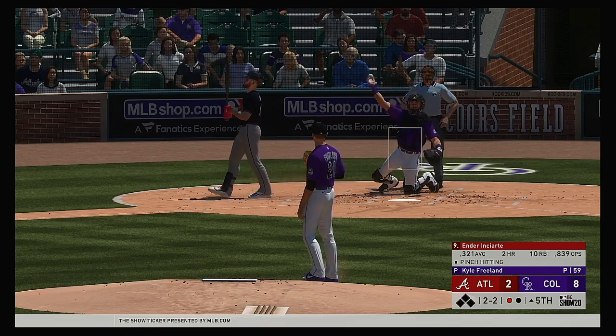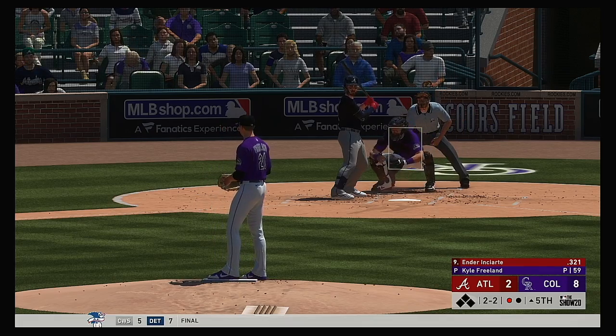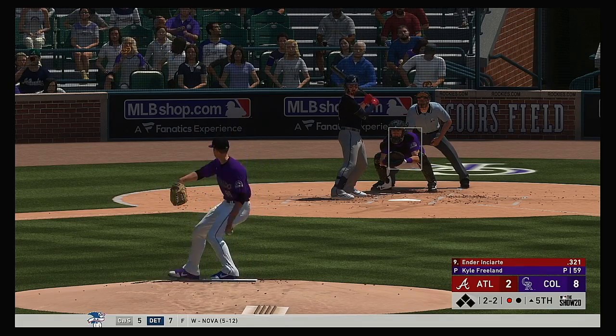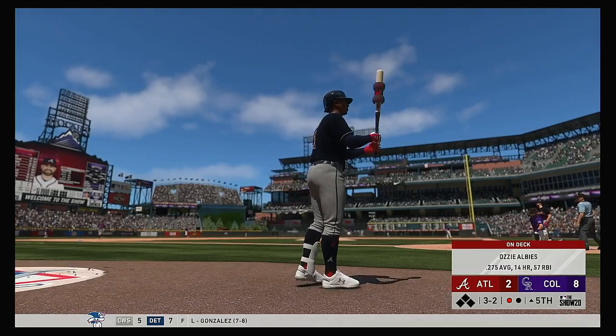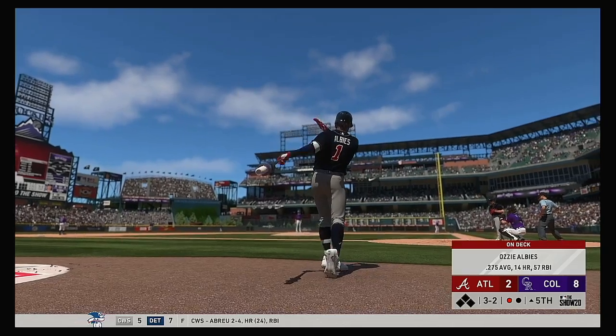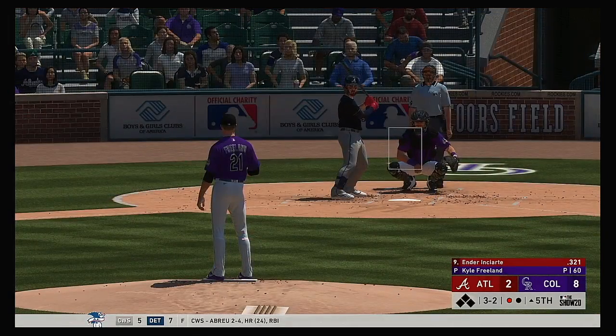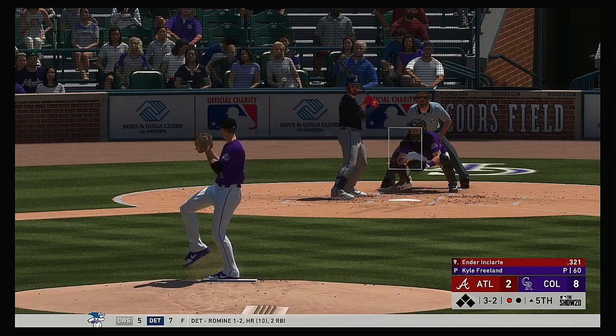Easy take there as the off-speed pitch misses well inside. Full count to Ender Inciarte, 3-2. That was kind of a gift to the hitter. He's up there probably thinking of protecting on 2-2, but when you launch a ball that high out of the strike zone, it's obviously easy to take that one.